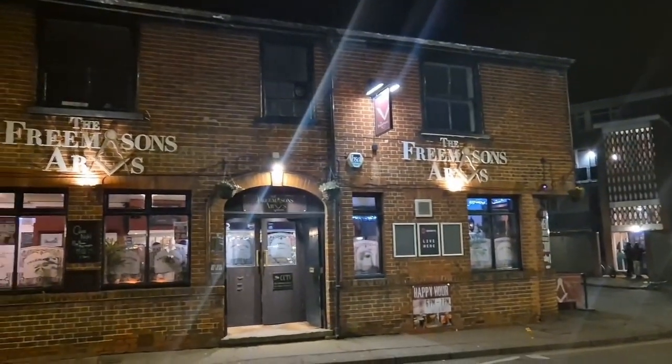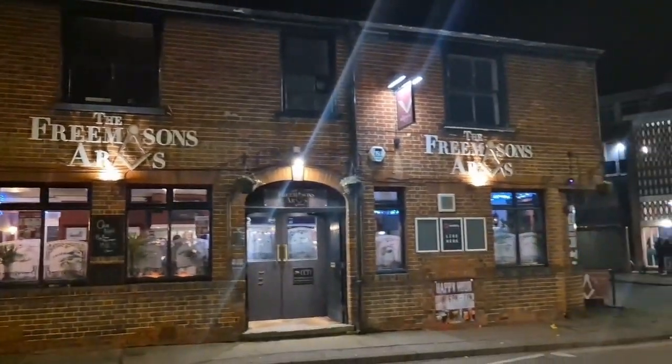So we're in what Lucy and I have just described as the posh part of Norwich. I don't know exactly where we are. It doesn't look particularly posh to me, but it looks alright. It looks perfectly palatable to anybody. And I just love Norwich in general. Next up is Freemasons Arms, just around the corner from where we've been.